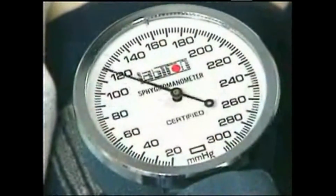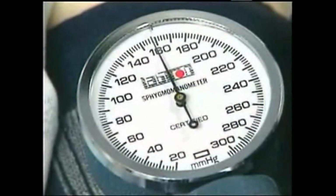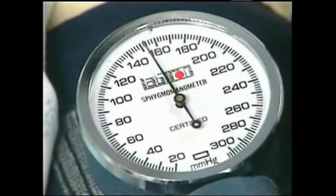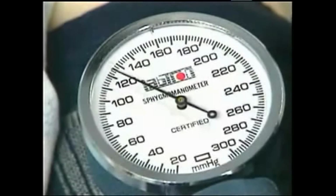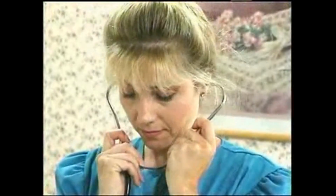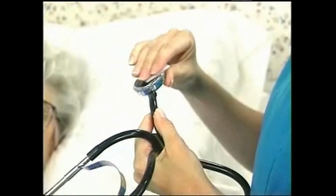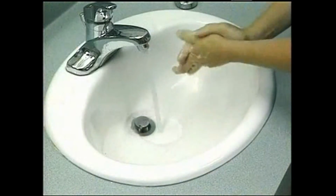The manometer indicates the amount of pressure in the cuff. The long lines represent 10 millimeters of mercury. The short lines represent 2 millimeters of mercury. For example, this reading is 120 plus 2 short lines for a reading of 124. You will also need a stethoscope, 4 antiseptic pads, and a pen and paper to record the result. Be sure to wash your hands before giving care.